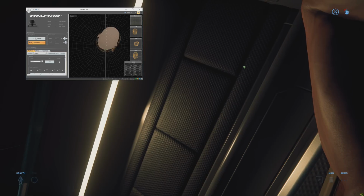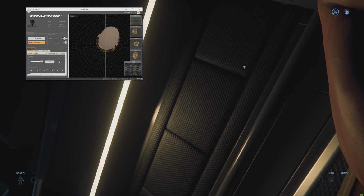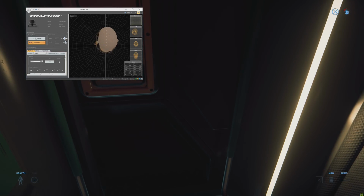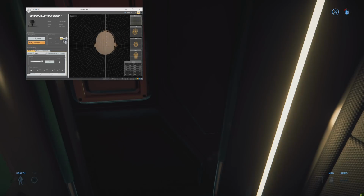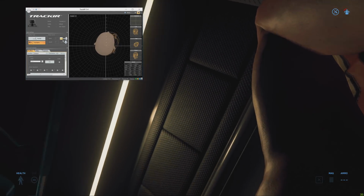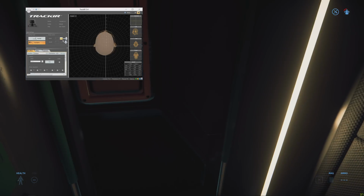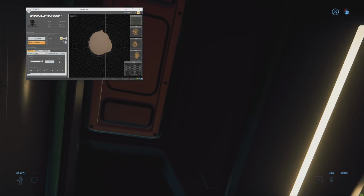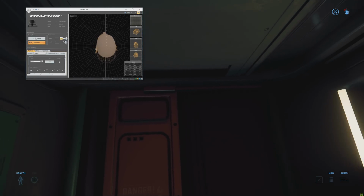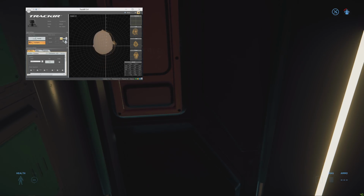Let's turn that down a little bit, shall we? As you can see, we can adjust how fast it moves. Now it's really moving fast. And of course, there's only so far you can move, right? Just tilting my head. Interesting. Rotating my head left and right and tilting it. Interesting. You can actually move forward and back.